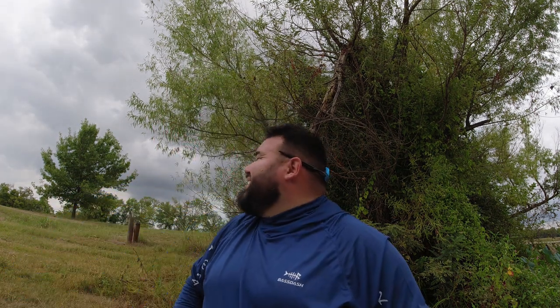That's a wrap, guys. Three bass, all under 2 pounds. Caught them all. None of them were in open water. All of them were under lilies or next to some reeds. I caught one on a topwater frog, caught one on a blade bait, and I caught one on a swim bait, underbelly. Not bad. Storm looks like it's holding off. Not too bad. But all around good time.